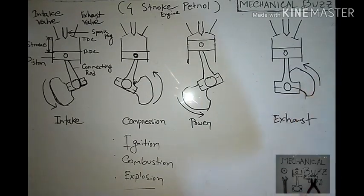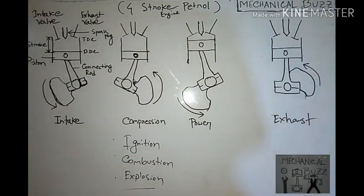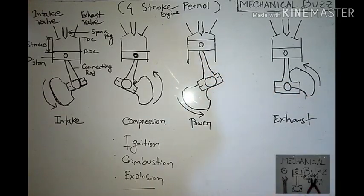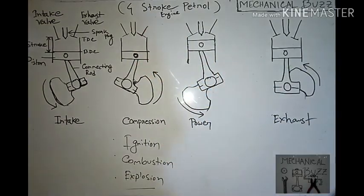Explosion does not always have to be with combustion, because if you burst a balloon, it is called an explosion. Explosion is something that releases any stored form of energy, like a bomb exploding. So if you light up any LPG tank or CNG tank, it will explode, right? Inside the cylinder of an engine, these three things occur, and through them we can convert chemical energy into mechanical energy.